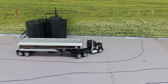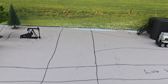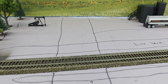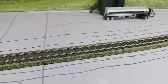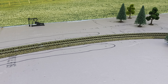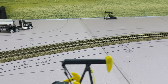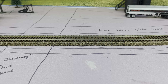So we're going to have our dirt road here. It's kind of an access road to the battery for loading. An actual dirt road based on a real road called Shumway, that will cross the tracks here. As you can see here, I've also got some lines drawn here for some low berms. Over the years, dust buildup or whatever, some berms have been generated, probably where trees have been planted along the railroad.